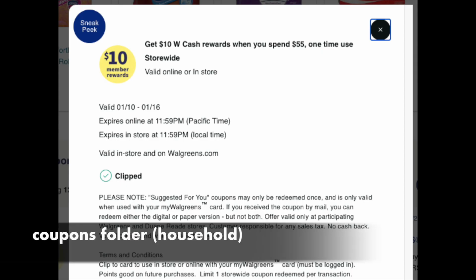Also, these digital coupons have been showing up. This one is for next week, so from the 10th to the 16th. It's $10 of Walgreens cash when you spend $55. That is a big one. But hey, it's better than, I guess, a kick in the pants. Go to your digital coupons folder in the household account if you might have them. Not every account gets them.